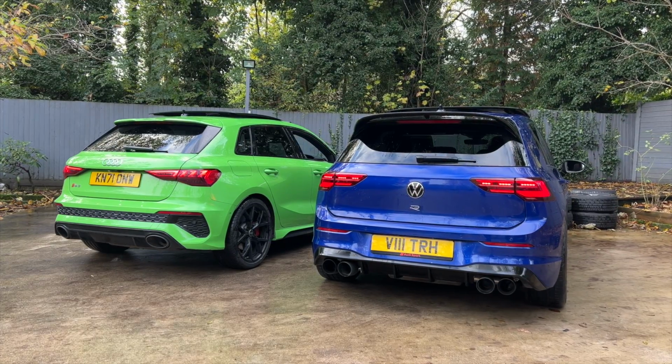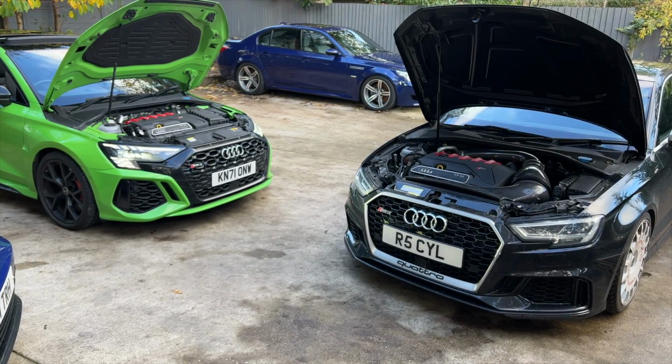Ultimately, there was never going to be a winner in this test. It was more of an update to the prior video to see how the MK8 R is now with some extra power. It's safe to say it doesn't disappoint, but neither does the RS3. It's a fantastic car, and again, it's a big upgrade over the prior generation.